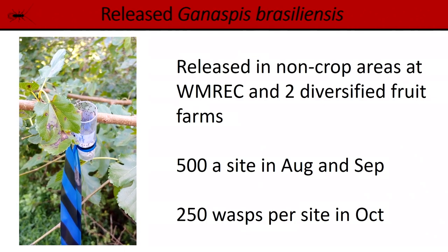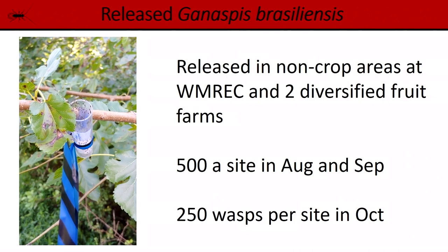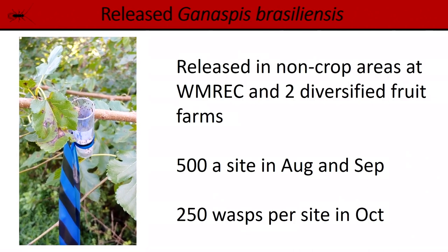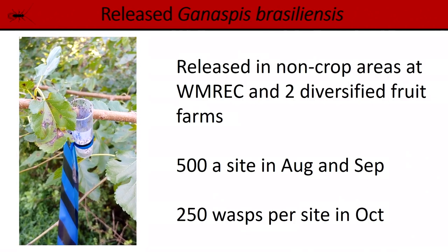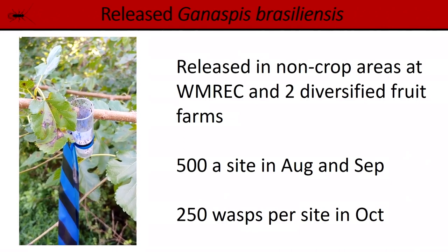And they're dispersing out of that tube and going to find spotted Drosophila. So we put two tubes per site in August and September. And then we only had one tube per site in October because of the limited availability of wasps. But this is what we did in terms of releasing.